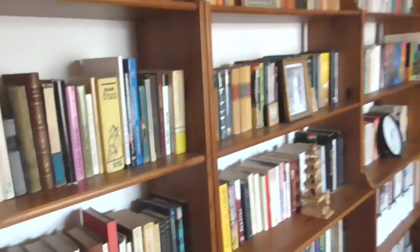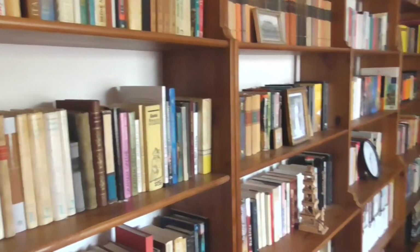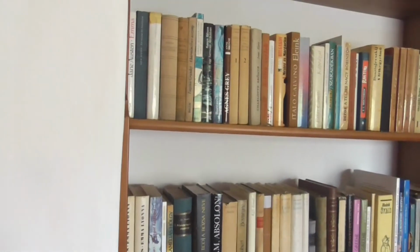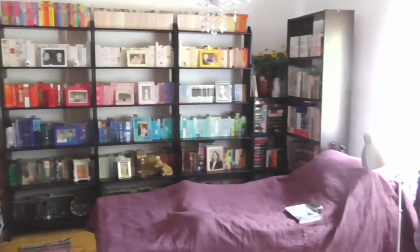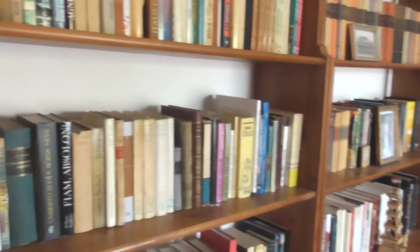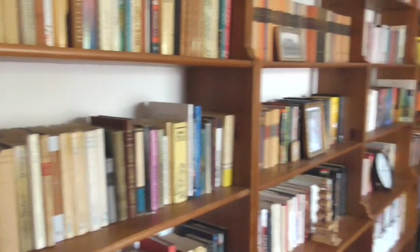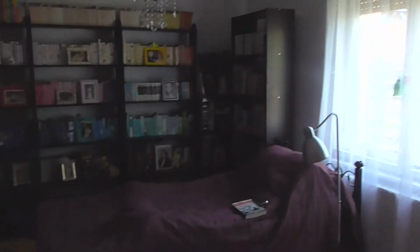Okay, I'm not gonna be on camera, I'm just gonna be behind it while I'm showing you the books. So as you enter, this is the first bookcase. Well, this is the whole room, as I've shown you in the footage. So this is the whole room. And actually, we have a bed there because it's my mom's bedroom, but we also keep the books here.